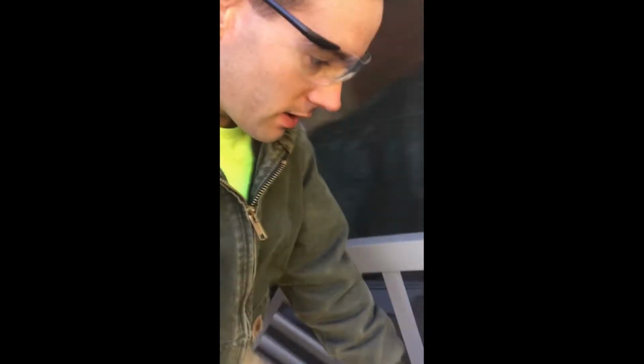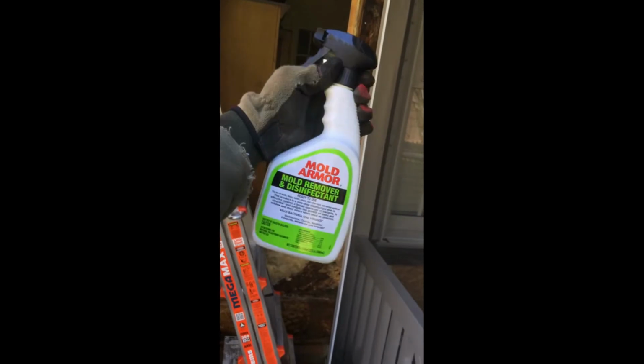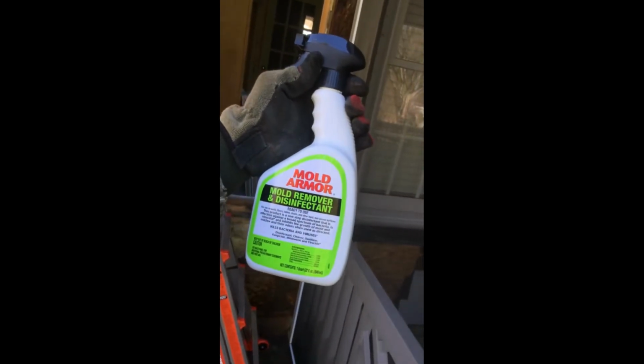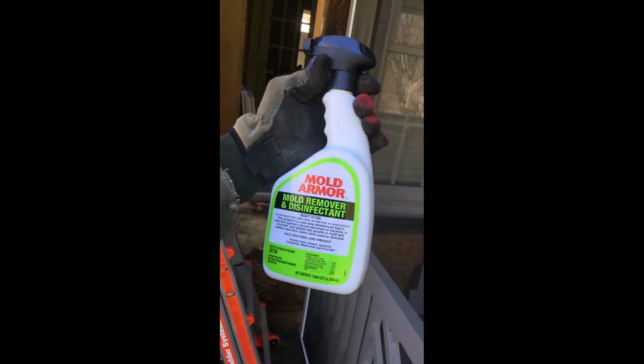So the next step is to remove the plywood here. What I've done in the interim, while I'm working on this stuff, is I got this stuff from the home center. You can go to Lowe's, Home Depot, or over at Bio-Based Solutions. Shout out to my friend Mac over there. Anyway, just go and get you some mold remover and disinfectant.